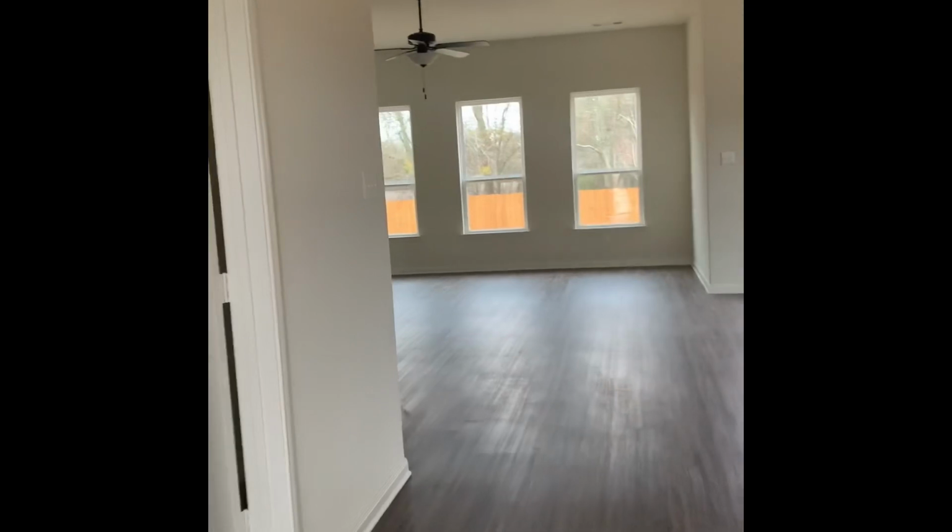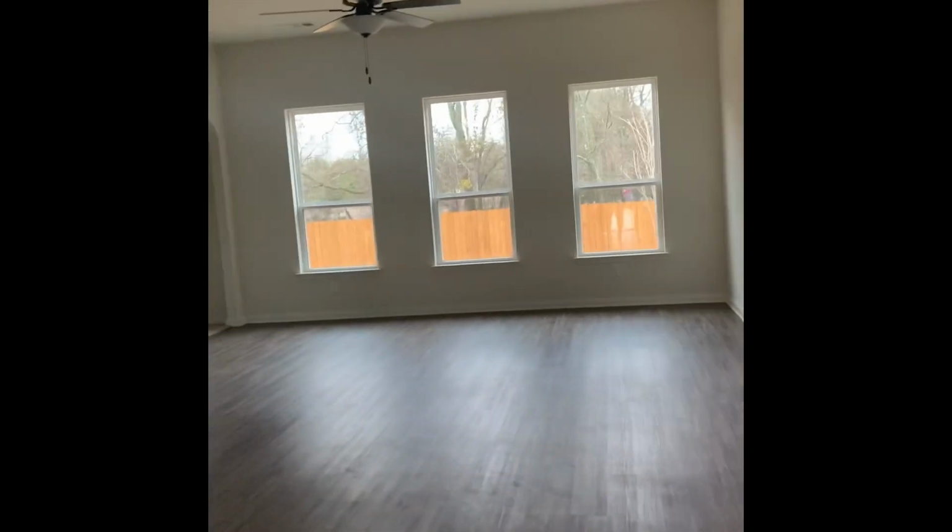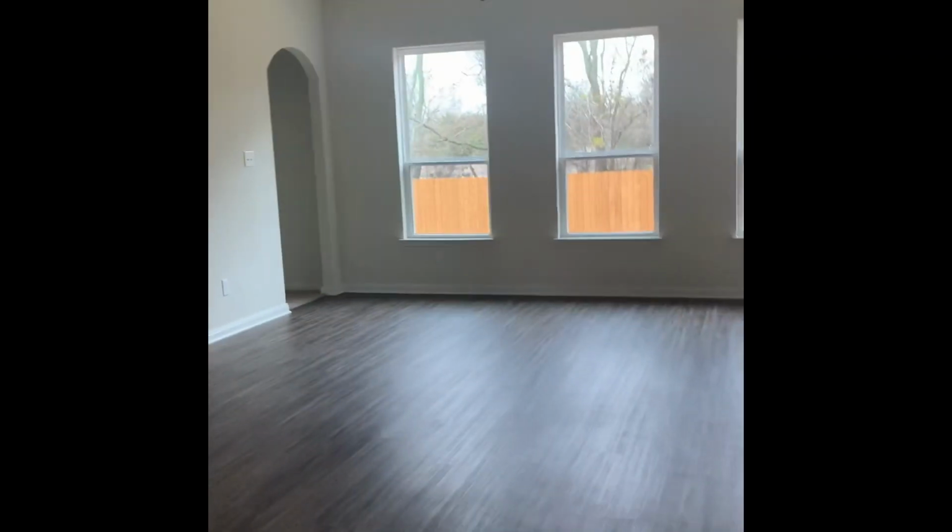This is the front door. Of course, it's wood and glass. To the left is my husband's office. To the right is our formal dining. The office is in the front of the house, and it has French doors and a closet, so it's also considered a room.